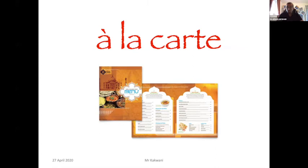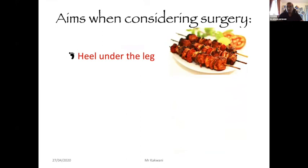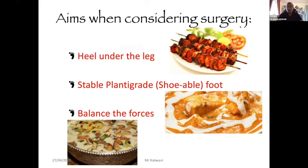If you go to a restaurant, what you would have when you have a nice meal is a starter. In our case, the starter would be to put the heel under the leg. In these, there is a varus deformity of the heel, so we need to do some procedure to get the heel back under the leg. You would generally have a main course. In this case, the main course is making the foot plantigrade so that it becomes shoeable. Most often, you would also have a dessert. In this case, it would be balancing the forces around the foot to get the foot recurrence reduced.